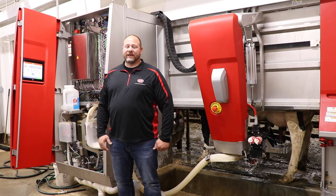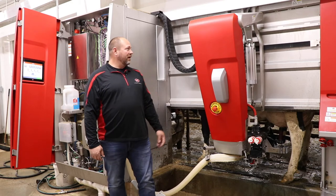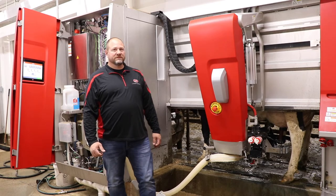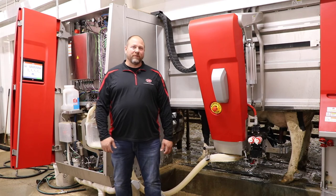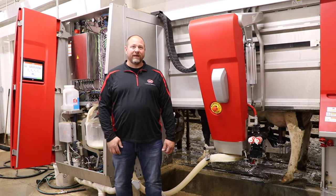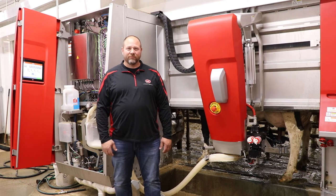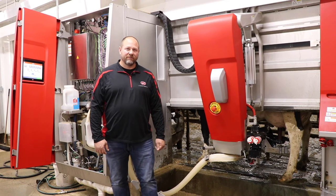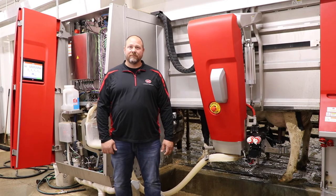The A5 robot has an improved screen, improved melt pump, improved arm function, and just made the machine more efficient with more processing power, giving us more things that we can do with this robot. Although it looks a lot like the old robot, it is a completely improved machine that they spent a lot of years testing and validating the parts of the robot to make them better.